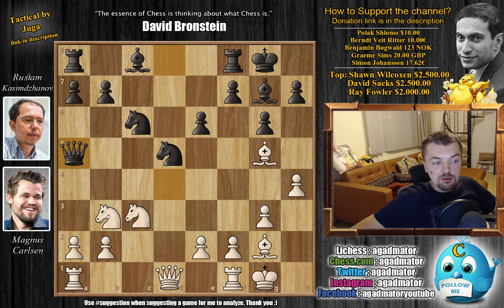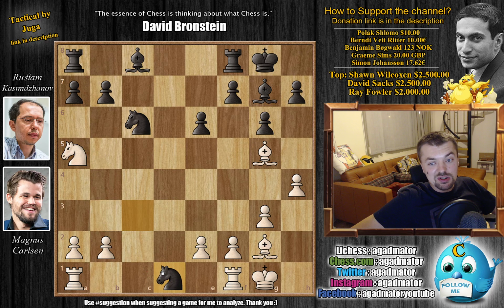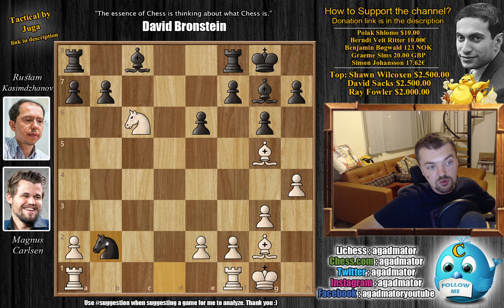So knight to b3, attacking Kasimdzhanov's queen, and now it's already getting a bit crowded here. You don't have all that many good squares for the queen, so Kasimdzhanov decides to trade here. We have knight captures on c3, offering a queen trade. Carlsen accepts, knight captures on a5, knight captures on d1 with captures on c6, and now captures on b2, grabbing the pawn.